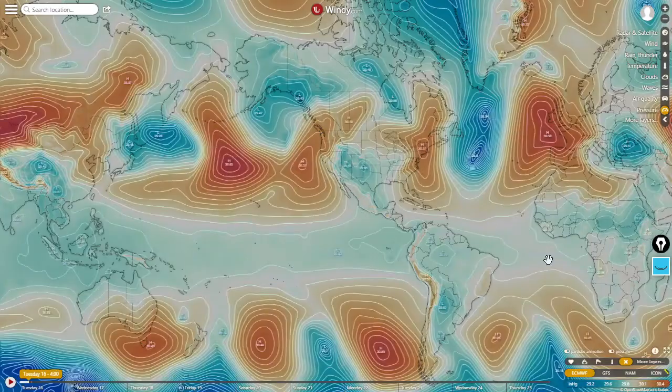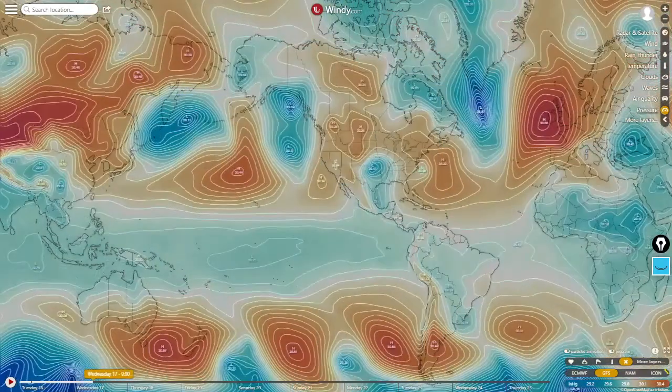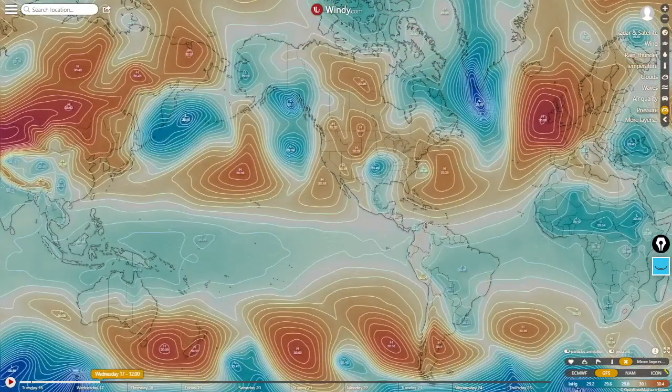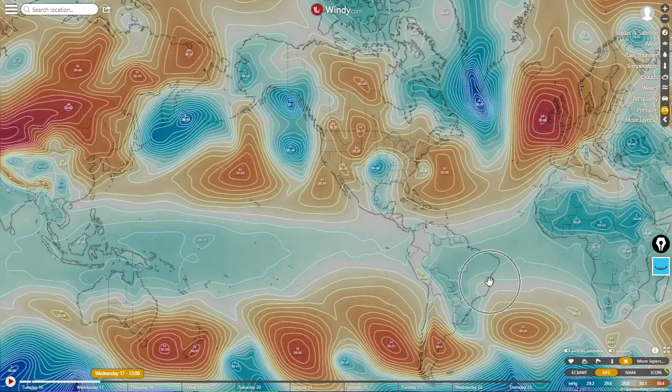Let's move on. Here are where pressure cells are located, and you can see that low in the North Atlantic. It's actually a double. We're going to advance this into the GFS forecast for tomorrow. There's where we expect pressure cells to be at 12 noon tomorrow. That's Eastern time. And we use Eastern time because that's what Windy displays, and we're located right here in eastern Pennsylvania, something like 12 miles from the New Jersey border in Lehigh Valley, if you were wondering.